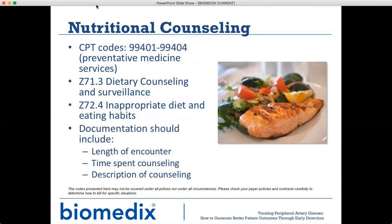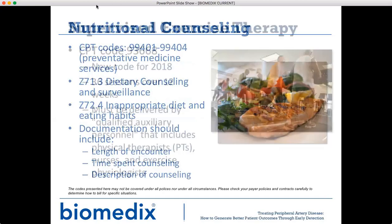The second thing is nutrition. We certainly know lean meats and vegetables, low fats, appropriate diet and weight reduction are a critical part of long-term success and health. Dietary counseling is another one of those things that's important to document, including the time you spent, the discussions you've had. You really want to influence our patients to do things differently.